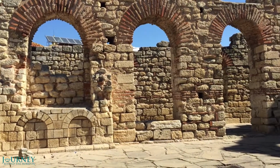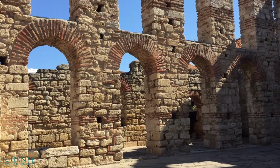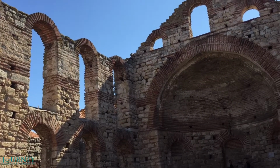This old church is called Saint Sophia, and it is built in the 5th century during the early Byzantine era. And this is one of the largest churches in Nesebar.